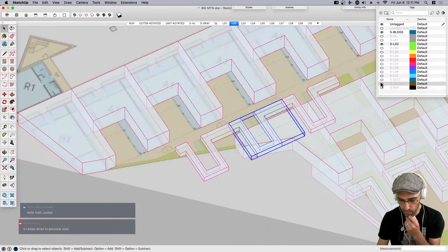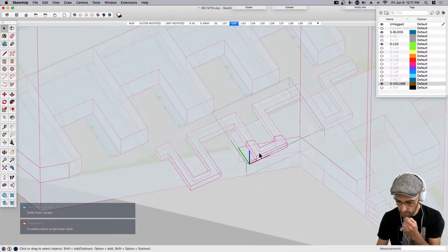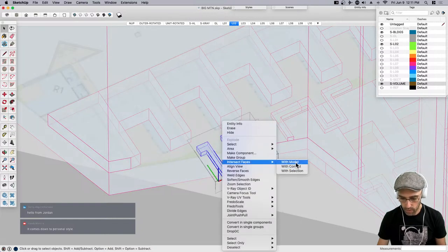How we choose to set up our intersect faces with model, push this down. Or I can do group delete. Do it your own way, make your own template, and have your own style.